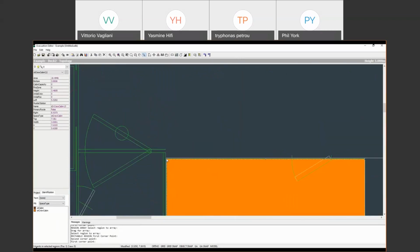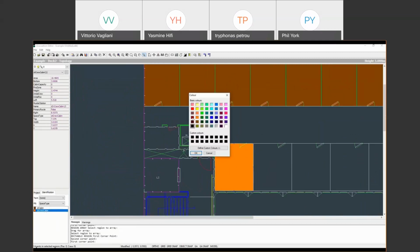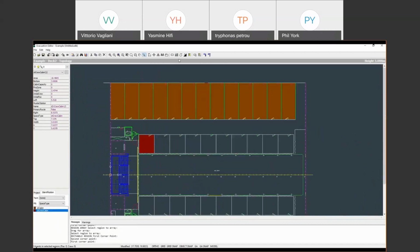We can change the color of the space. Again, making sure that we have the right type. And we then set the capacity. So we select the cabins, set the capacity here to 2. So all cabins would have the same capacity. We do the same thing for the crew cabins. Now we need to create the corridors.